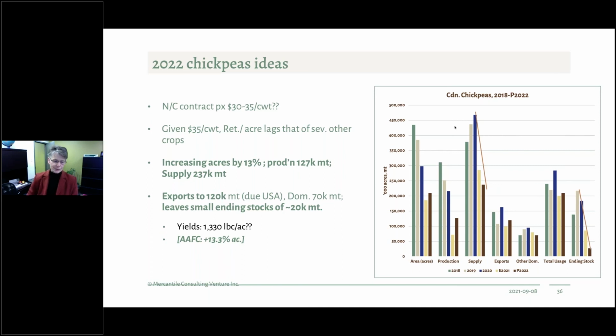We do think that exports should be able to recover to 120,000 tons. And that would actually, given a good domestic demand again on the pet food side, leave ending stocks somewhat reduced. Again, we will have to follow the yields this year and yield potential as we learn more about the conditions. And so you can see really in terms of supply, we have seen deterioration of supply over the last several years, and also finally a drawdown of ending stocks on the chickpea side, which would be very healthy for the market.